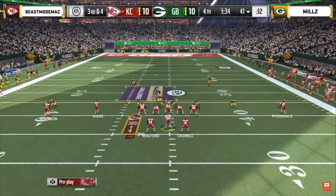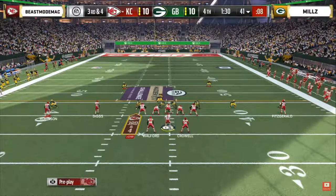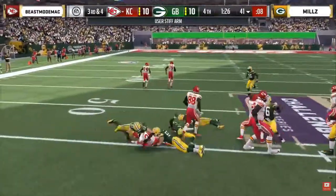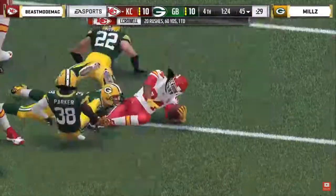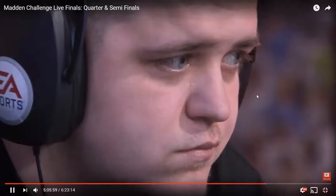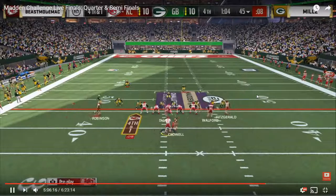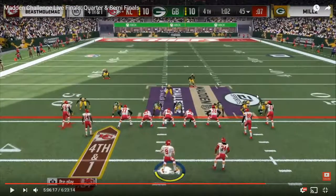3rd and 4. It'd be surprising if he threw the ball, since he hasn't thrown the ball at all this game from this set, and he goes power O and gets 4, but I don't think he got it. I think that's 4th and inches. Yep, 4th and 1. So Mac, 1 minute left, 4th and 1.